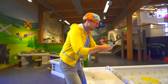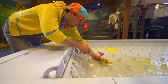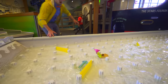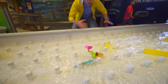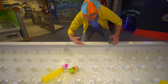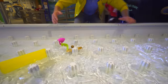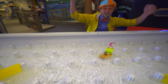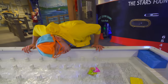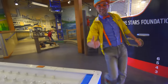Ready? Here we go. 3, 2, 1. Go, boat, go! Oh! Go, go! Yeah, we lost the squid. Oh no, don't get stuck. Come on, come on. It's coming. The squid is coming. Okay, there we go. Yeah, we're doing it. Woohoo! The boat made it to the end.